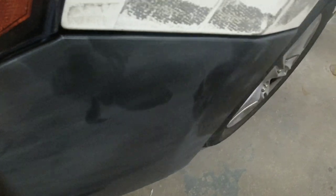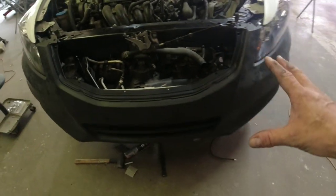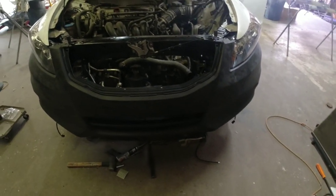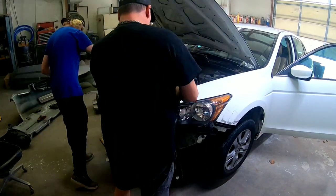So now what we need to do is remove these parts and continue welding the radiator support in. Then we can refinish that radiator support and get it to look as factory as possible.